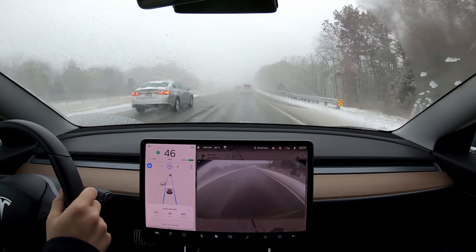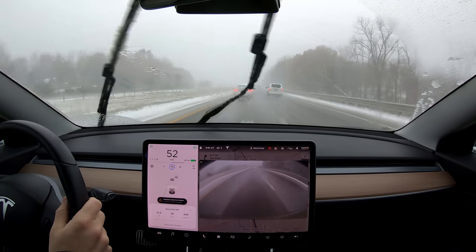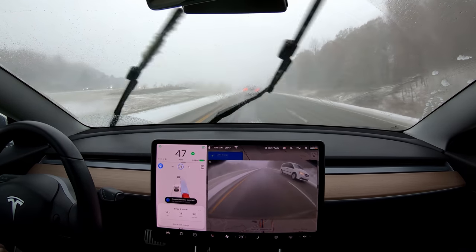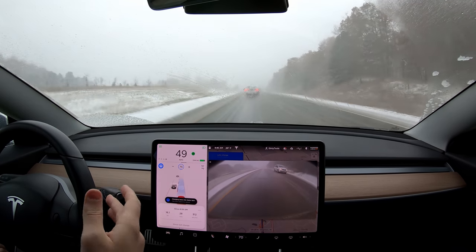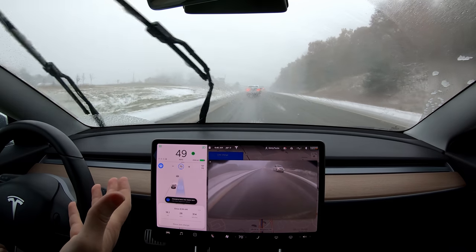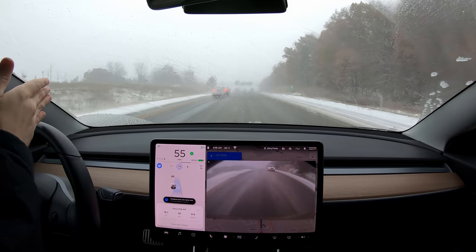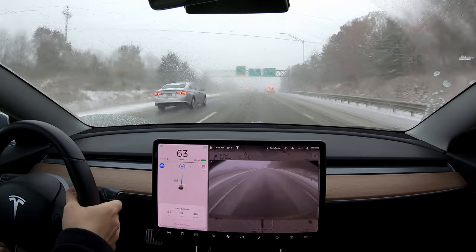All right, so again, I'm going to take over. This guy's going a little too slow for my taste, must be from Florida or something. Okay, and again, the car wants to get over. So it's very short-sighted, and I think it's because of the conditions. It sees that this car in front of us is going slow, but it has no idea what's going on in this lane. So it's just giving it a try. And now, nope.